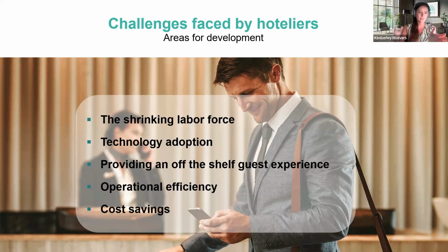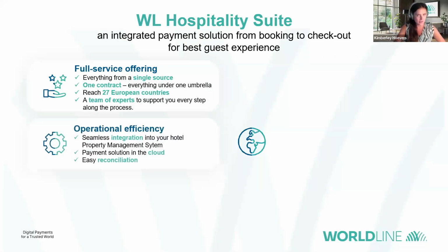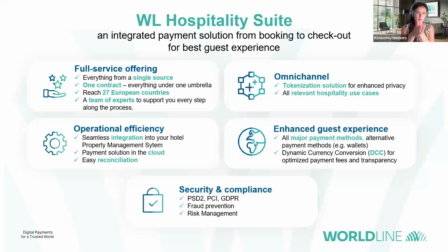And then what can we do for you to tackle them? That's what we can do for you with our Hospitality Suite solution, which is a solution which can help you from the moment that your guests make a reservation on the website of your hotel till the moment they check out or even after. So what we can do within our Hospitality Suite solution is really offering you a complete package of solutions. We're offering you an omni-channel solution that really connects all the dots in your payment traffic of the hotel.